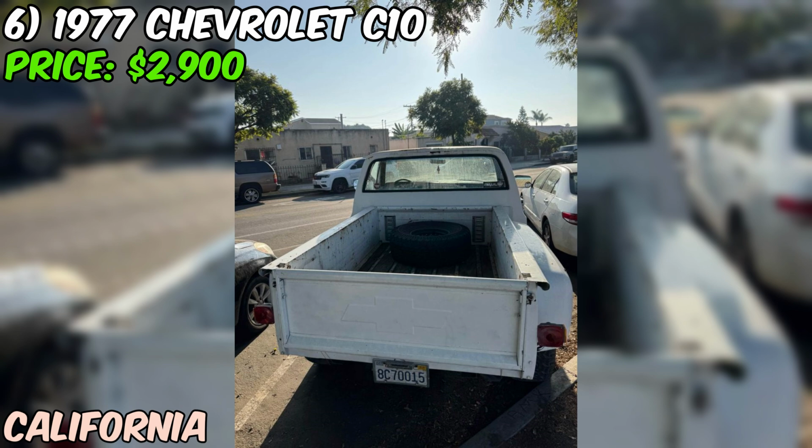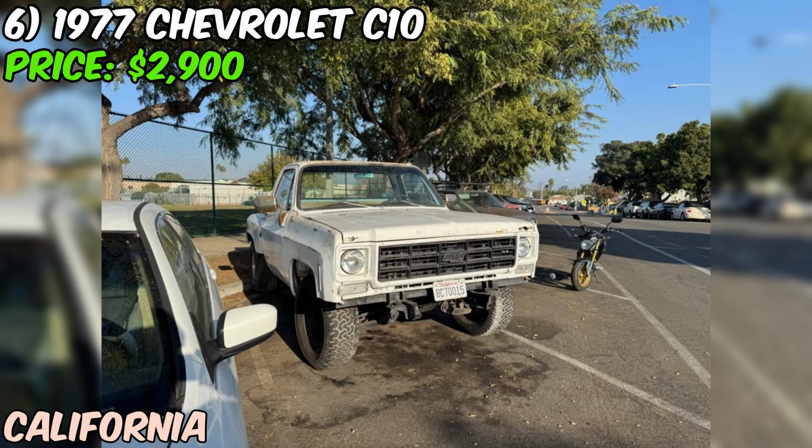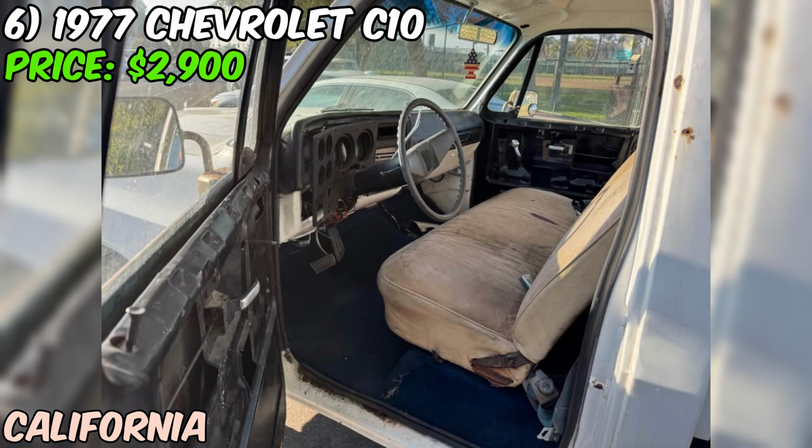These C10s are known for their durability and simple mechanics, which makes them great project trucks. The white exterior is a common color for these workhorses, but without more details or photos, I can't speak to the body condition or potential rust issues that are common on these older trucks. For $2,900, you're likely looking at a truck that needs work. That's just being honest. But if you're mechanically inclined and looking for a classic C10 project, this could be worth checking out.